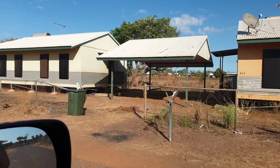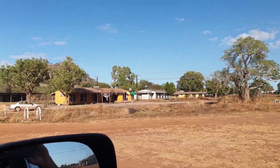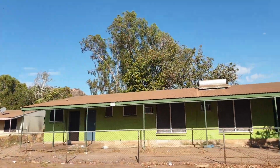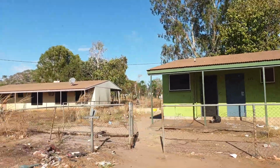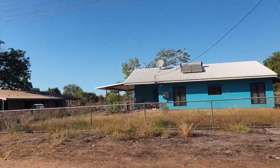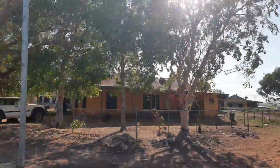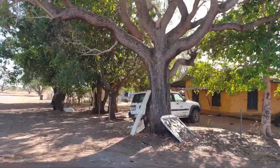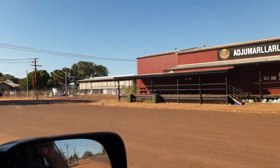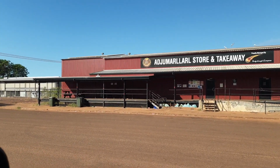Which is a typical community, I suppose, living. But, pretty remote out here. Down some of the back streets and see what's around. So this is what's here. It's a little village, really. Oh, well, this looks like the CBD. Don't see any other stores here yet. I'll keep looking around.